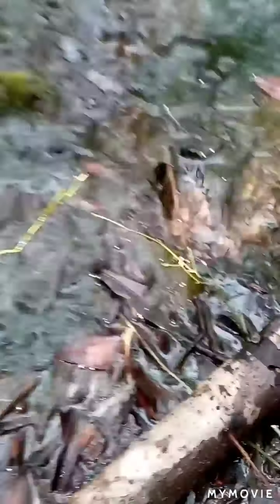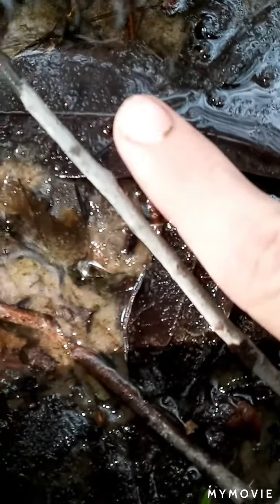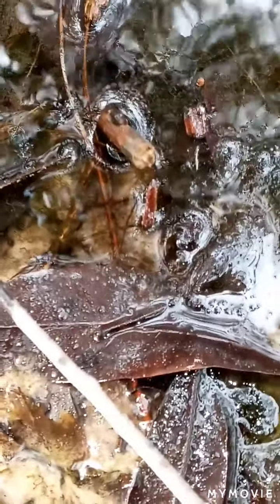But here's where the warm water comes out of the ground. It comes out right here and flows down this little stream, and down into this little puddle. And this little puddle is full of little salamanders. And it's kind of weird, because last time we came, there was a bunch of bigger salamanders, about an inch and a half long, and about as big around as that stick right there. It's my finger, is that stick. But then they all disappeared, and a ton of little ones showed up, and they are little.